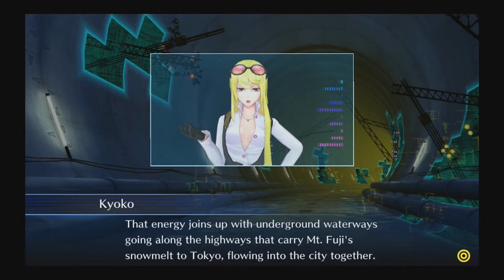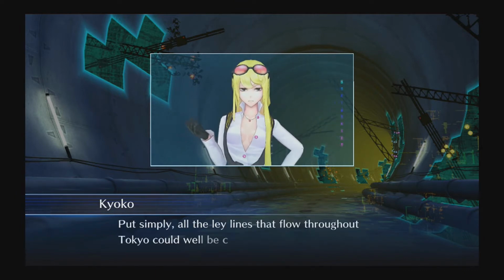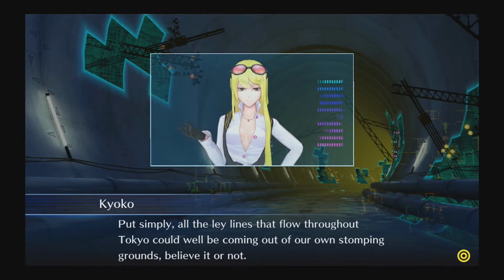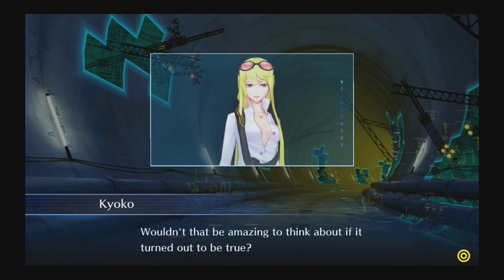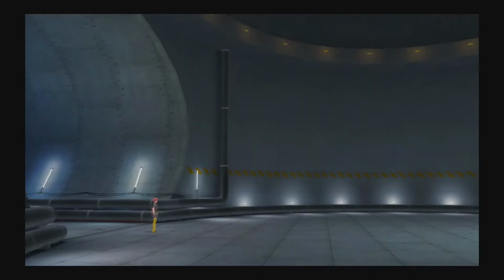That energy joins up with underground waterways going along the highways that carry Mount Fuji's snowmelt into Tokyo, flowing into the city together. One theory holds that the first place where that water appears above ground after reaching Tokyo happens to be where else but Nakano. Put simply, all the ley lines that flow throughout Tokyo could well be coming out of our own stomping grounds, believe it or not. Wouldn't that be amazing to think about if it turned out to be true? Kyoko, you're just enjoying this way too much.